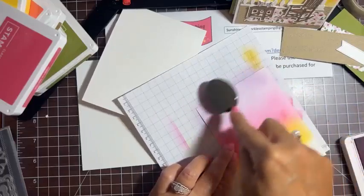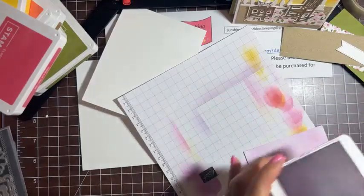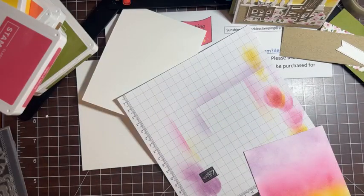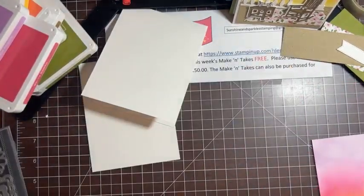And I think those are pretty colors from the background. And I think that's good enough. I think we're done with that. Okay. Hopefully I am not now covered in ink. Let me check. I think I'm okay.